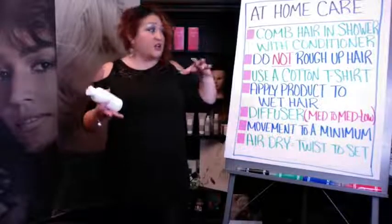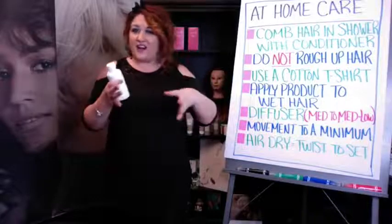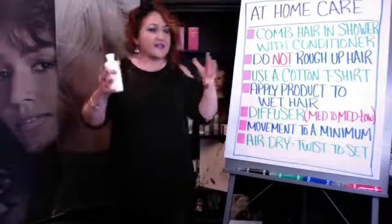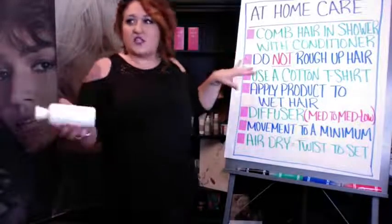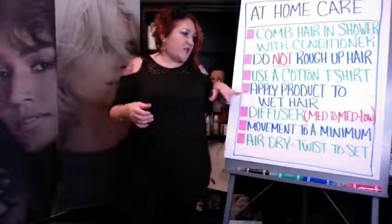I like to tell them not to use a towel. Use a cotton t-shirt instead, because the cotton on the towel sometimes is just too rough. And we typically want to do this kind of thing onto our head. So tell them not to rough it up. Condition in the shower, run a comb through it, get out. Put their products in when it's wet.